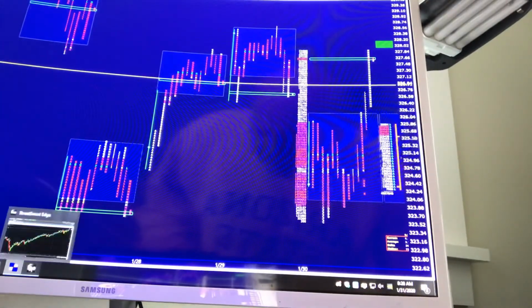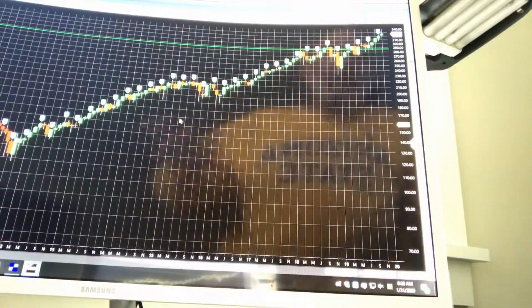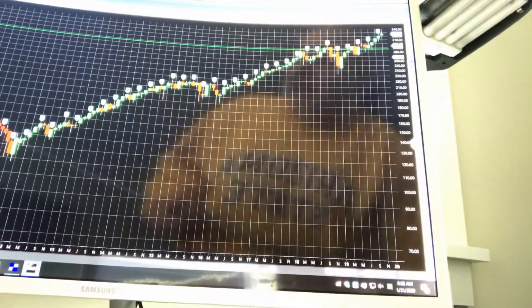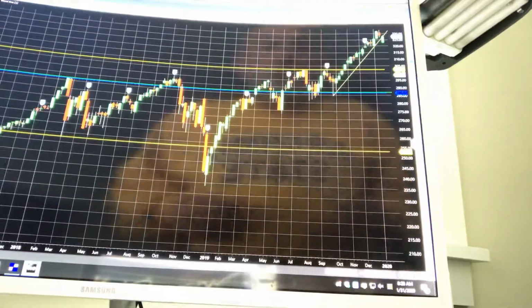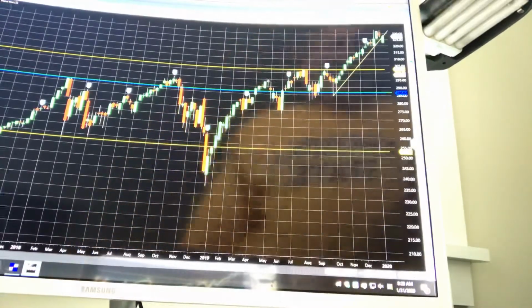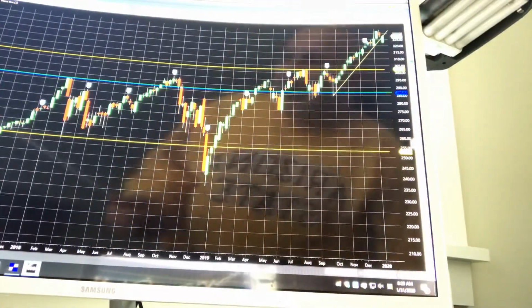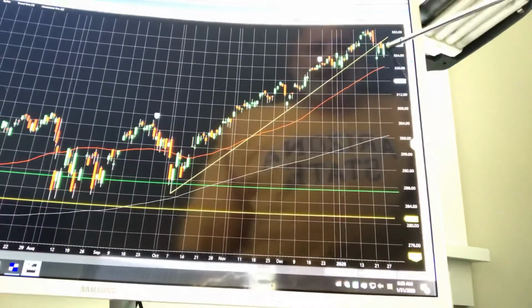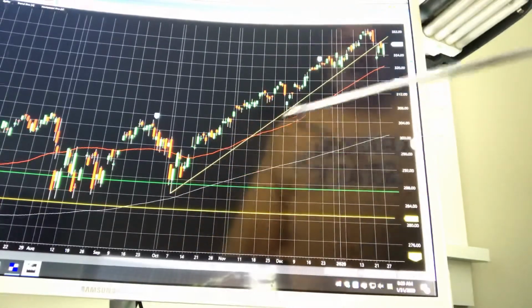Chart-wise, monthly, last day of the month, barring a disaster, one time framing up 3 months, very healthy with the gap. Weekly, four week balance. Again, the key is to get over the top of our 4-day balance and get above that trend line. 4-day balance. We're opening inside yesterday's range. The goal to get above Wednesday's high, which would put you right at the top of the trend line.